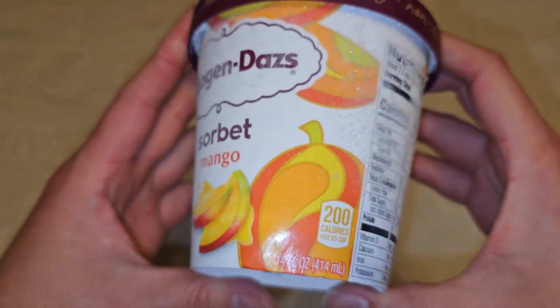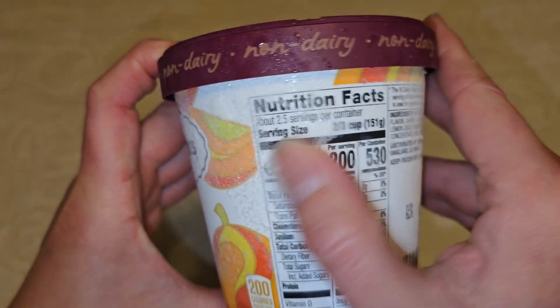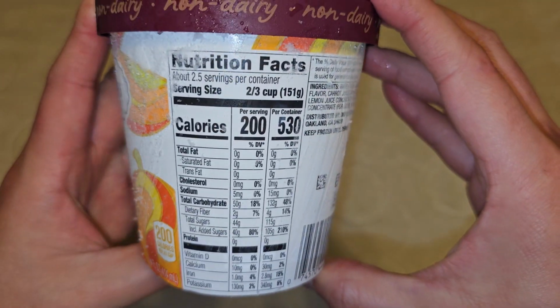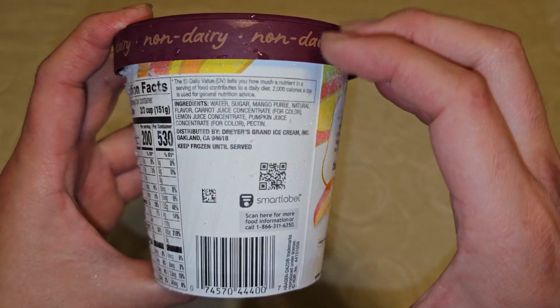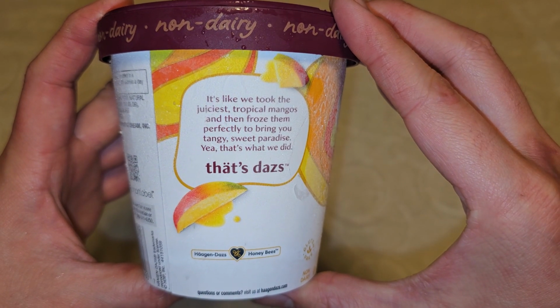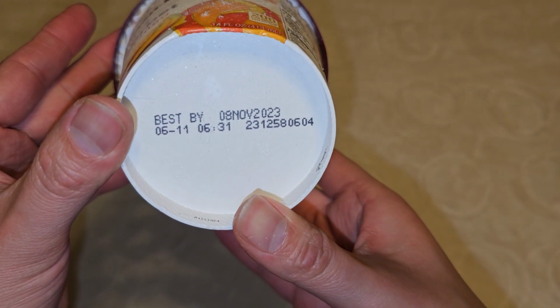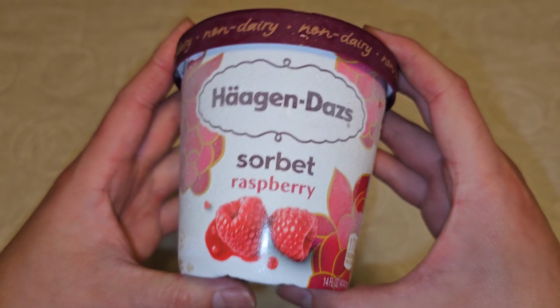There we go. Nutrition facts. Ooh, it's all covered with frost. Hopefully you can read that. There you go. Okay, ingredients. And the description of the flavor. This one, November. Okay, then we got raspberry sorbet.